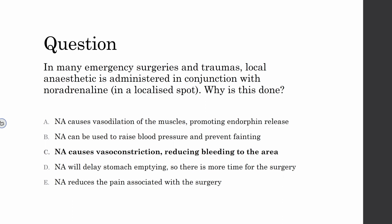And the answer is it causes vasoconstriction. So basically, that has actually a double effect, one of which I've written, that it reduces the bleeding. It also keeps the drug in the area because these things tend to be carried in the blood. And if there's vasoconstriction, there's just less movement.